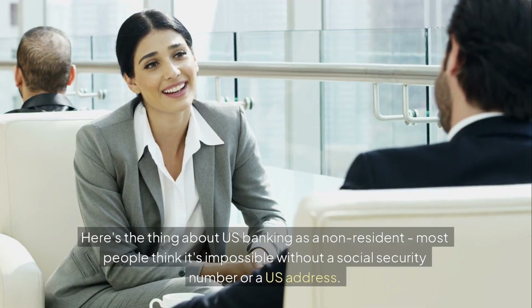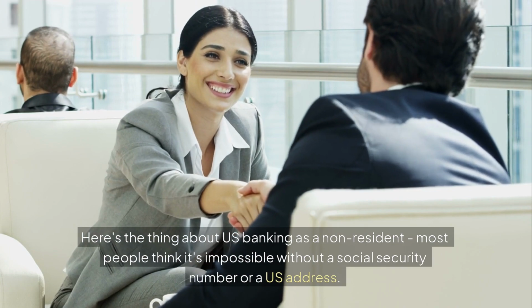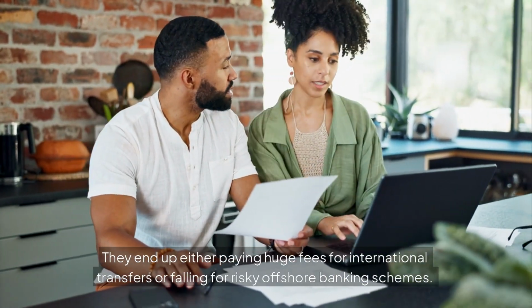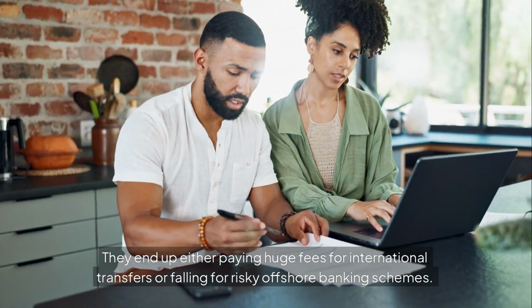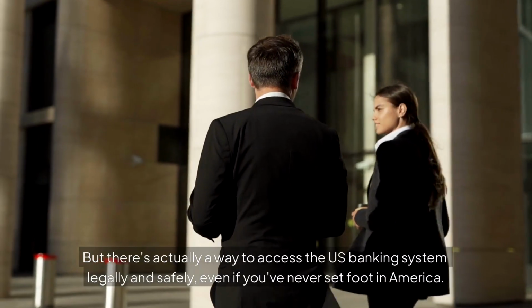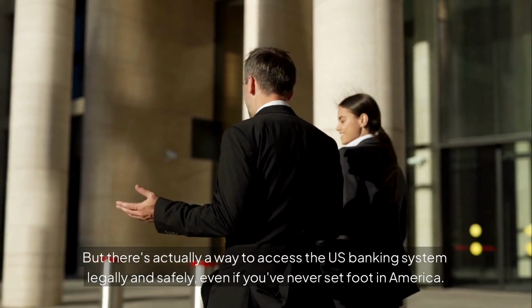Here's the thing about U.S. banking as a non-resident. Most people think it's impossible without a social security number or a U.S. address. They end up either paying huge fees for international transfers or falling for risky offshore banking schemes. But there's actually a way to access the U.S. banking system legally and safely, even if you've never set foot in America.